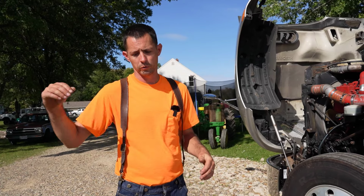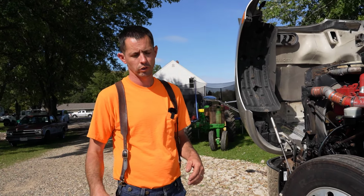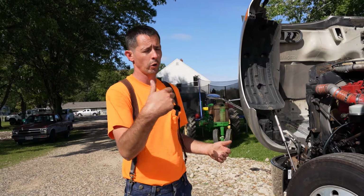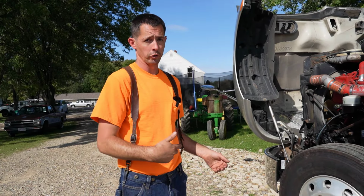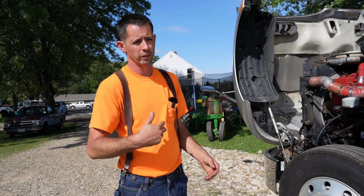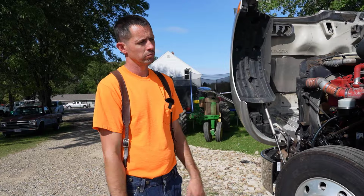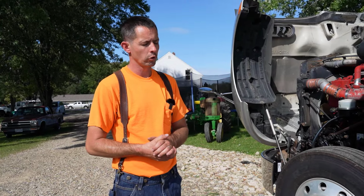The high-low range synchronizers were going out of it. When I was trying to go from 5th to 6th, sometimes it would leave me in neutral or grind really bad, and going down through the gears it would grind badly too. So we replaced it, done deal, ready to roll.